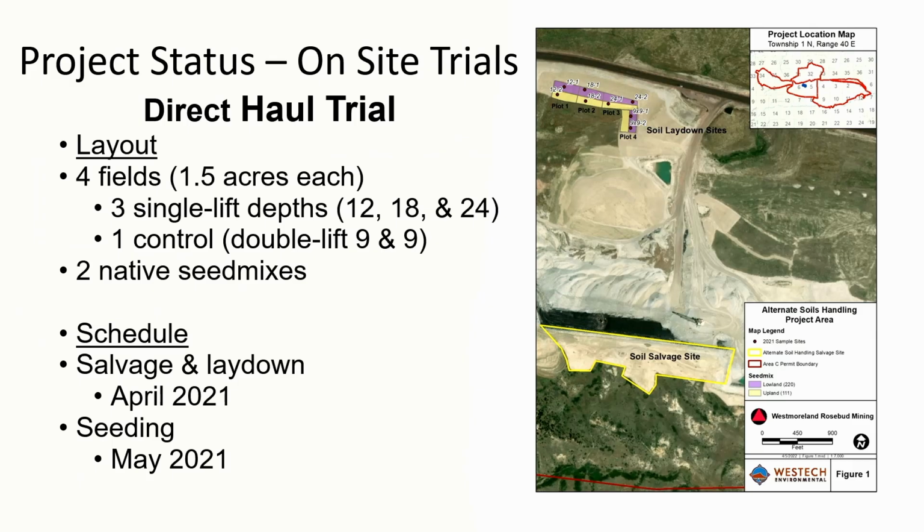Okay, this is our project status on-site trials. This was done in April of 2021. And we did work with the DEQ on this. This particular area is located in Area C. We had 4 fields, approximately 1.5 acres each. And we proposed 3 single lift depths of 12, 18, and 24, and 1 control, which is a double lift of 9 inches of sub and 9 inches of top. And we used our 2 permitted native seed mixes of lowland and upland.